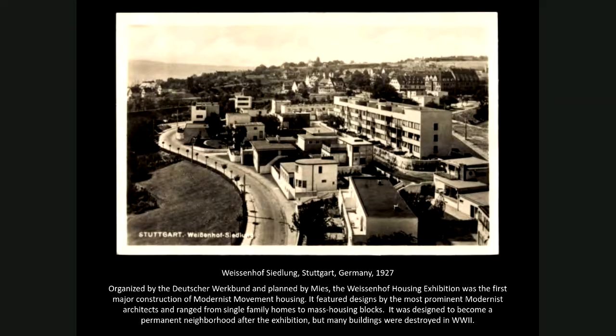But then the project would be turned over to the Stuttgart city authorities, and they would be able to rent out the apartments and houses and so forth, and it would be literally a way to help solve some of their housing issues.